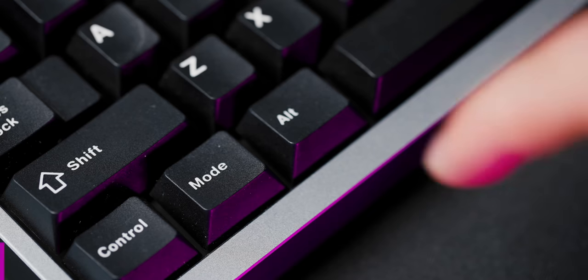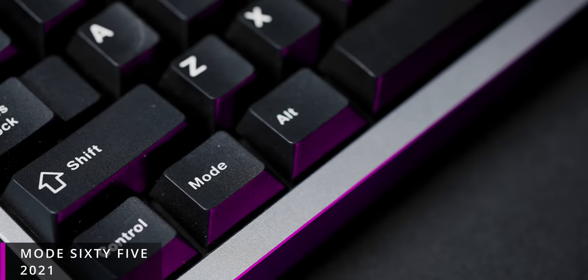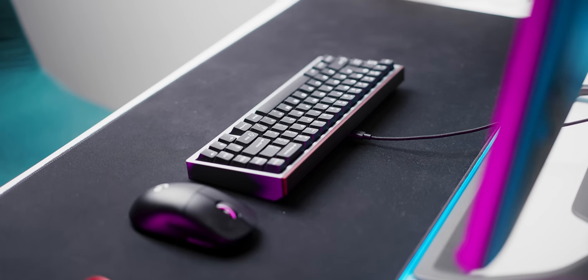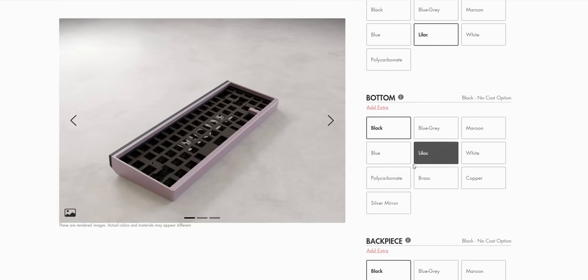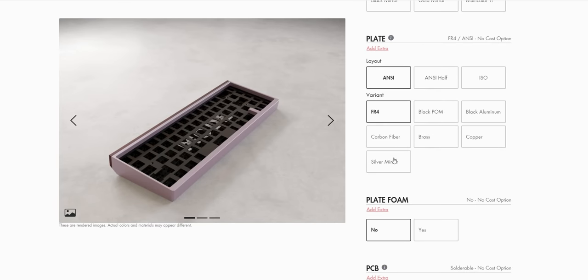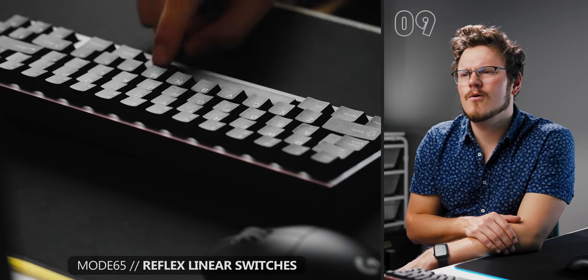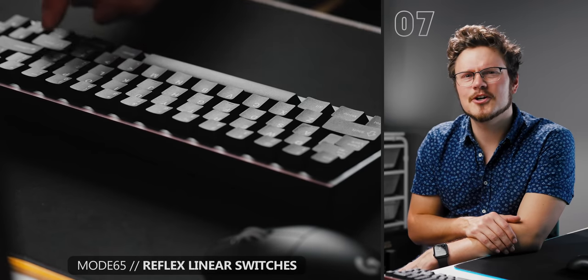Now, the Mode 65 is very special in the small space too, because it is literally the best typing experience you can get. You know, if your life was like a credit card without a limit, the custom options are very cool, but this is a commitment as well, and truly a proper pleasure for your fingertips. So good.